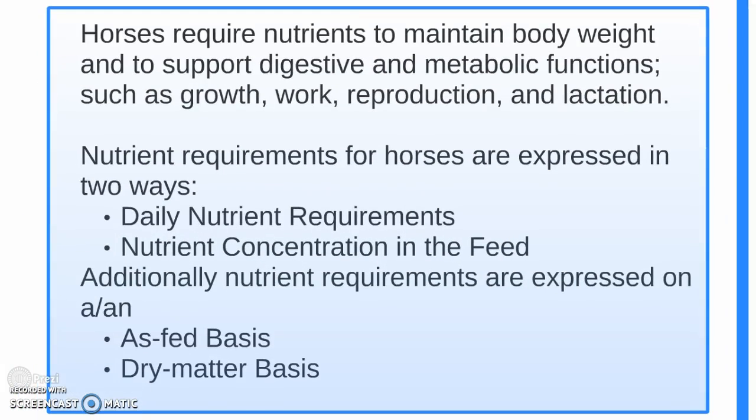Horses require nutrients to maintain body weight and to support digestive and metabolic functions, such as growth, work, reproduction, and lactation. Nutrient requirements for horses are expressed in two ways: daily nutrient requirements and nutrient concentration in the feed. Additionally, nutrient requirements are expressed on an as-fed basis and dry matter basis.